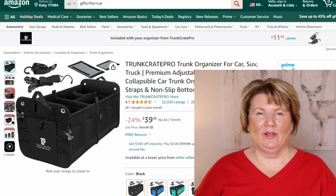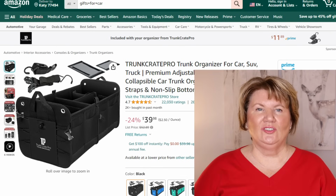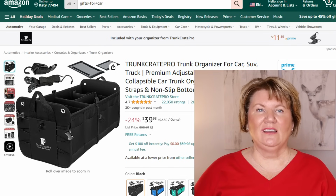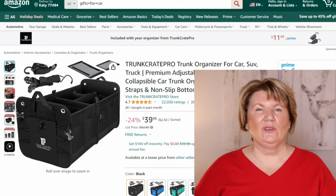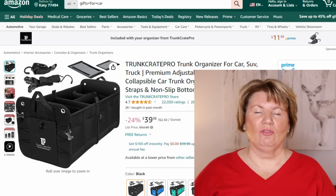I like to be organized and I like my trunk organized, and this car trunk organizer is perfect because my husband has all kinds of crap in the trunk of our car because he runs his church's cemetery. So whenever people have to be buried, they call him and he's in charge of taking care of all that stuff. So a lot of the stuff that he needs lives in the trunk of our car, so it's always rattling around and it just drove me nuts.